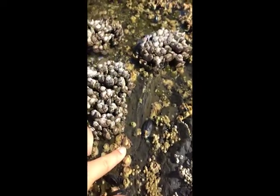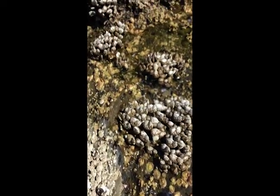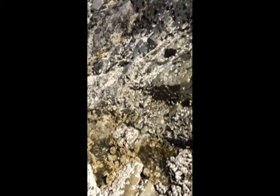These kind of medium-sized thatch barnacles. Kind of looking for some other species just for fun. Usually there's like a haystack barnacle. We'll keep an eye out for them. But yeah, lots of barnacle species all have the same cool adaptation where they eat with their feet.